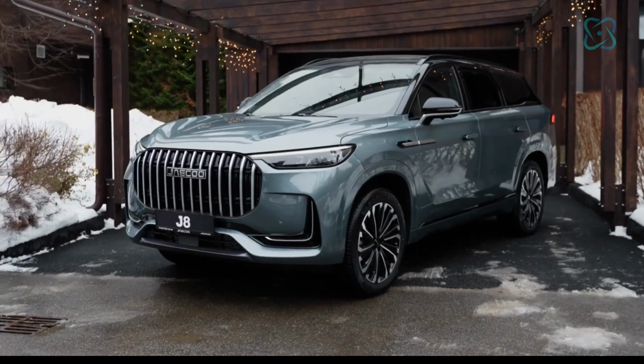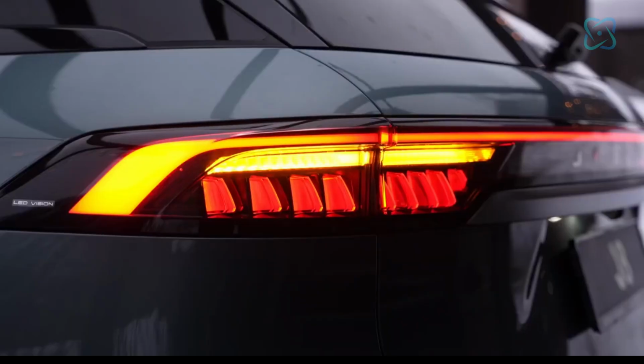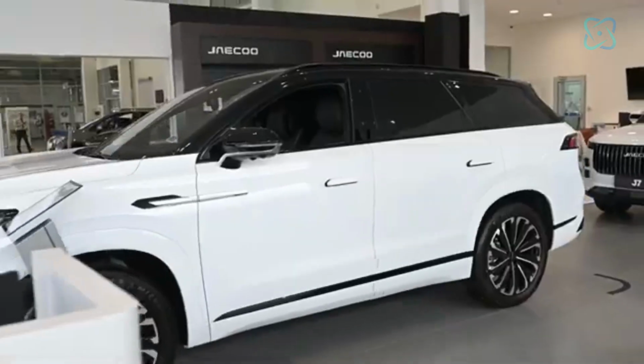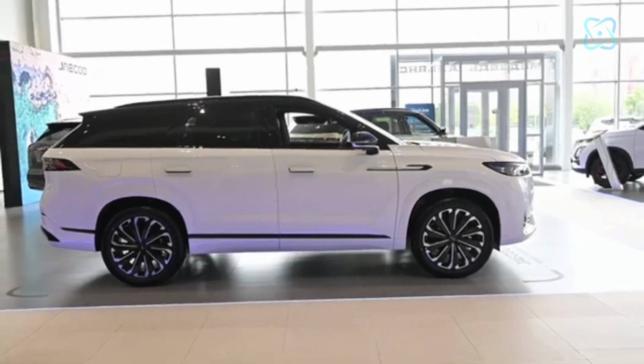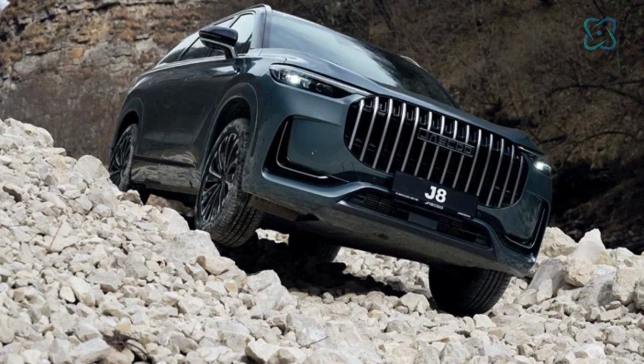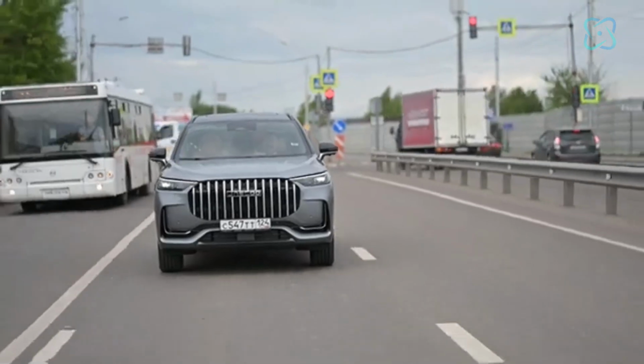Jaecoo J8 is a testament to modern car design, perfectly combining aesthetics with functionality. The first thing that catches the eye is its aggressive front grille, which is not only visually striking, but also serves a practical purpose by improving airflow to the engine, thereby increasing performance.